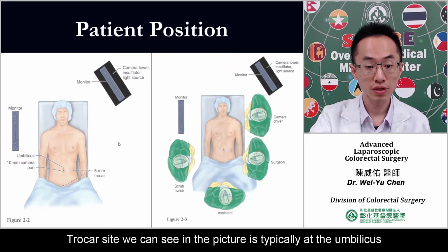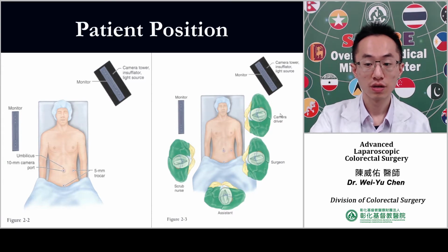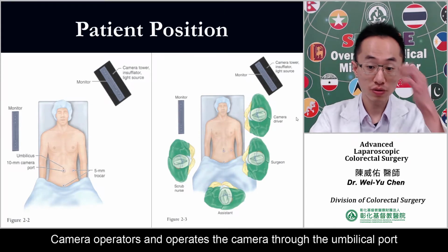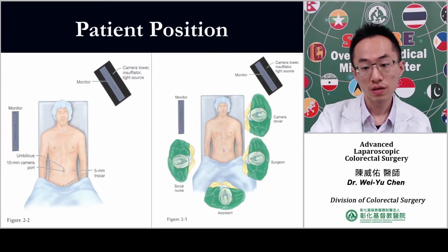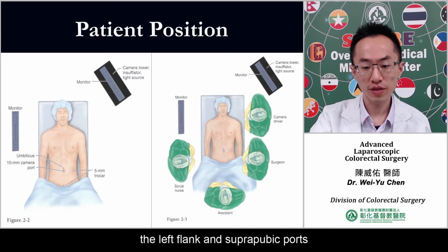Trocar site, which we can see in the picture, is typically at the umbilicus, the suprapubic, and the left flank position. The camera operator operates the camera through the umbilical port. The operating surgeon stands at the patient's left hip or between the legs as needed, and operates the instruments through the left flank and the suprapubic ports.